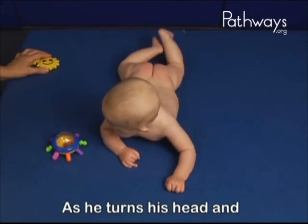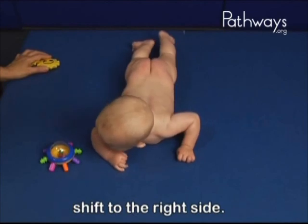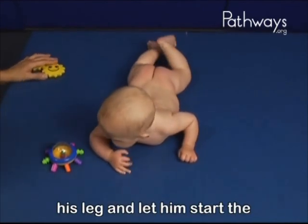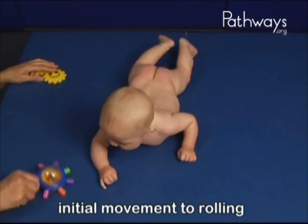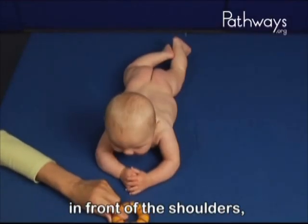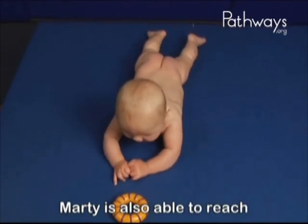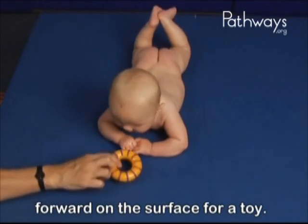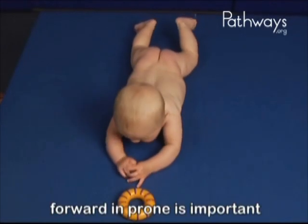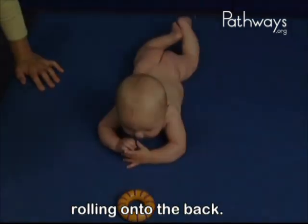As he turns his head and starts pushing, we can see that this push causes a weight shift to the right side. This will help further extend his leg and let him start the initial movement to rolling onto his back. Notice that the elbows are in front of the shoulders, creating a narrower base of support. Marty is also able to reach forward on the surface for a toy. The ability to bring the arms forward and prone is important because it helps facilitate rolling onto the back.